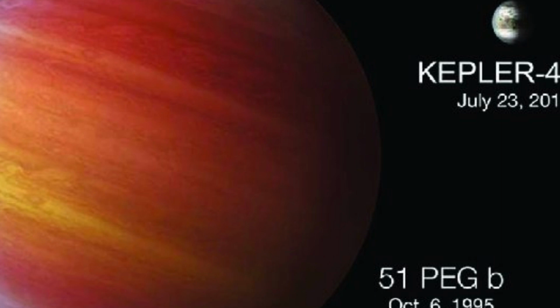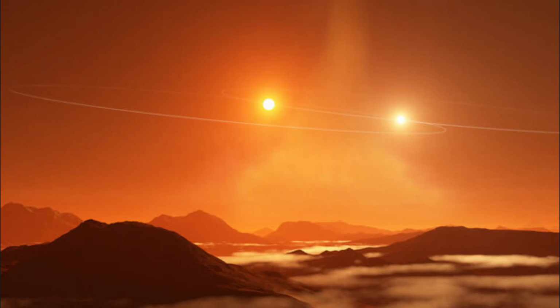One of the most fascinating things about Kepler 16b is what its sunsets would look like. Because it orbits around two stars, there are two sunsets and two sunrises each day. The stars are also close enough together that they appear as a single point of light in the sky.